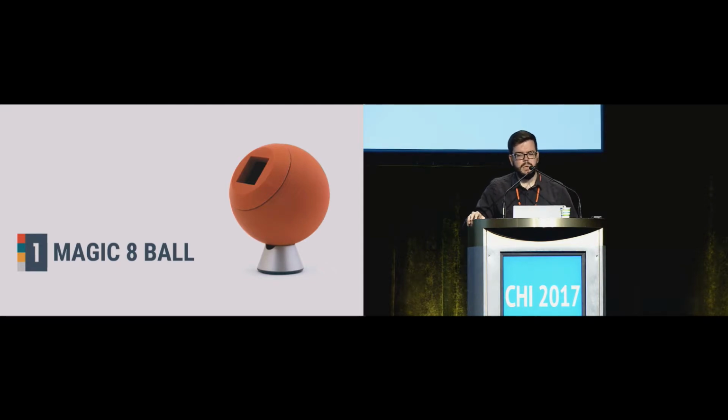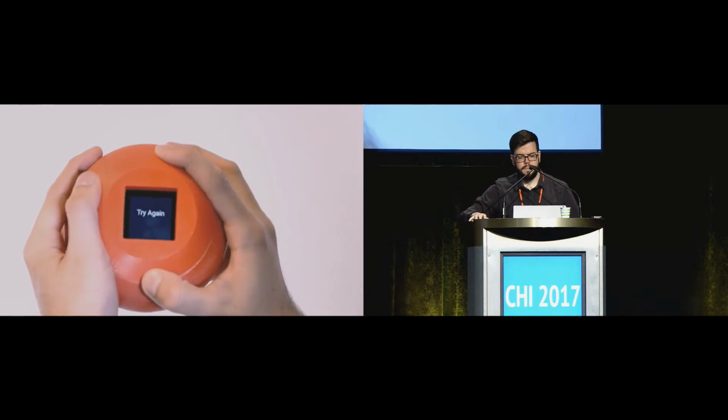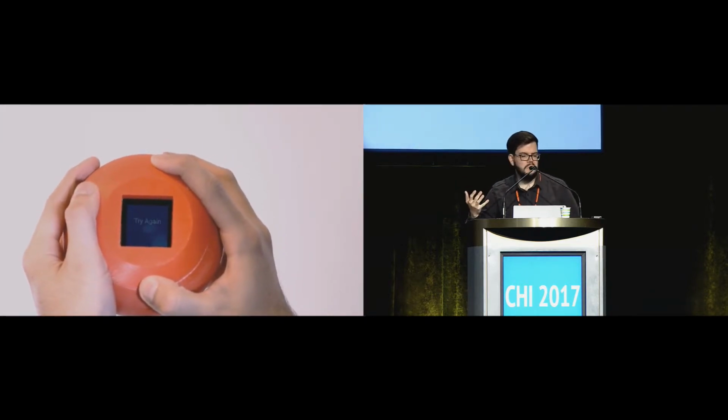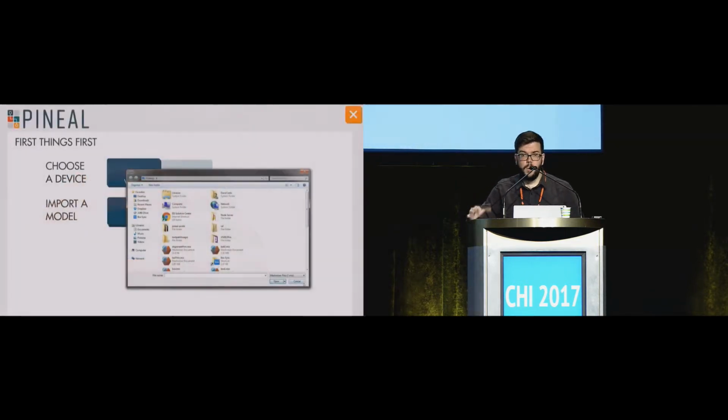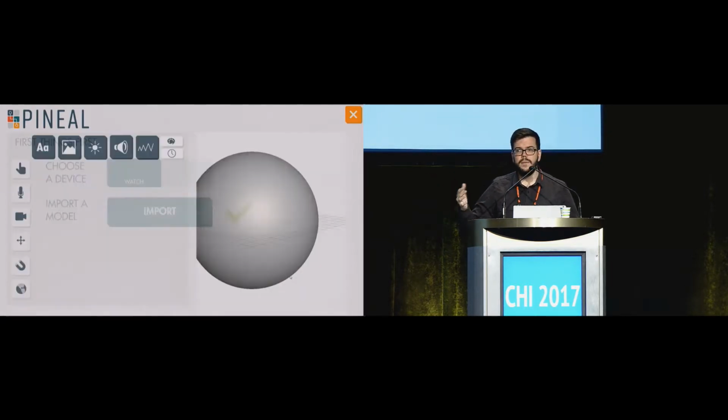So let's go through a very simple example. In this case, it's a magic 8-ball, and it looks something like this. Every time you shake it, you get a different answer, something like try again, yes, no, and so on. The way it works is you go on your tool and you import a 3D model that you either create yourself or import from the web.